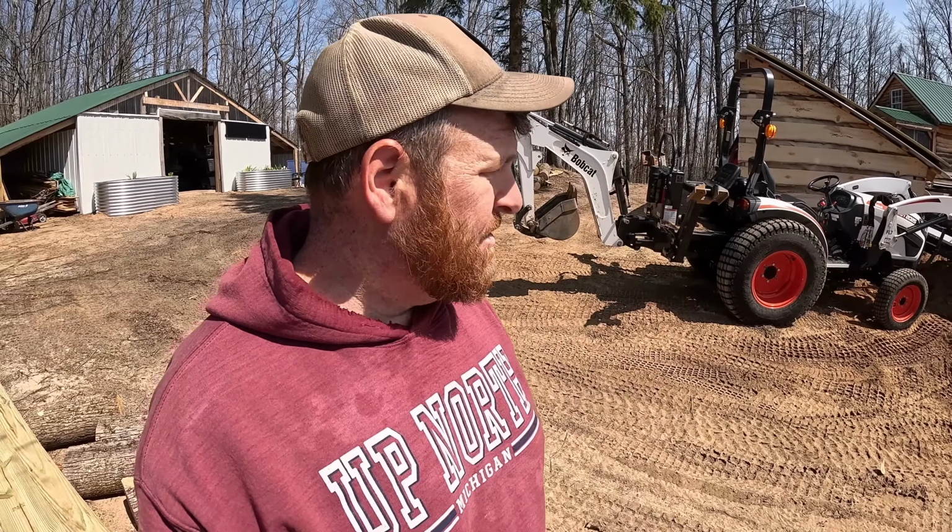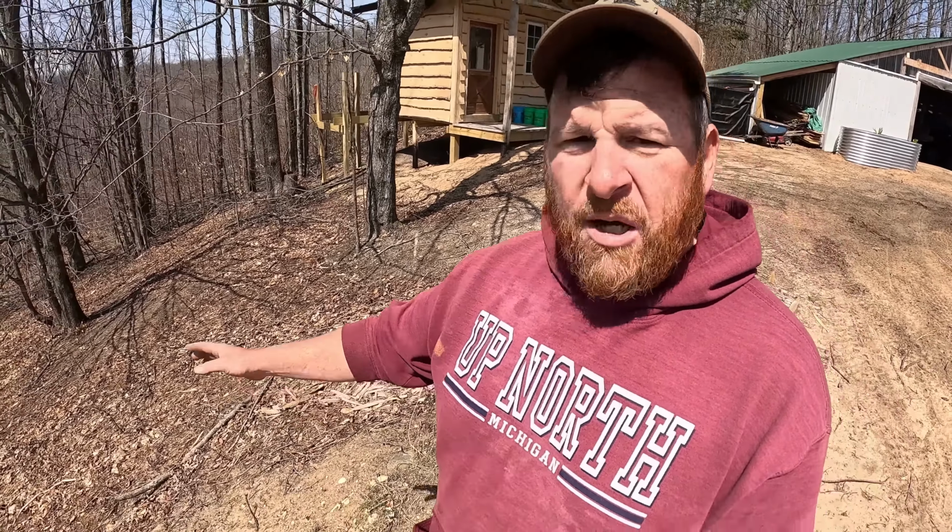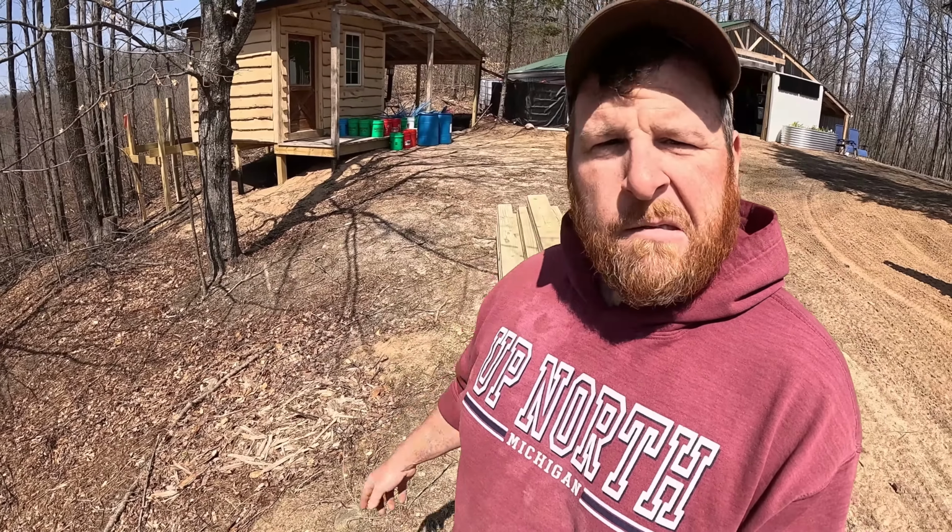So what we're going to do now is move this concrete chunk with the post on it. It is halfway out and still solid as a rock. So we're going to move it over here by the mini cabin on this hillside. Now this isn't the best situation because of the hill, but this is really the only space we have left for a solar array for the mini cabin.